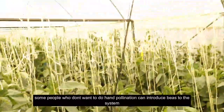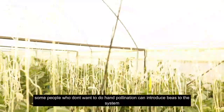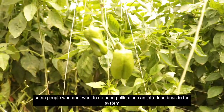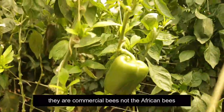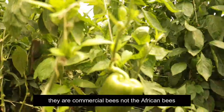Some people who don't want to do this might introduce bees. They don't carry diseases. There are commercial bees that you buy and then introduce in your farm. Not the African bees, African bees are wild.